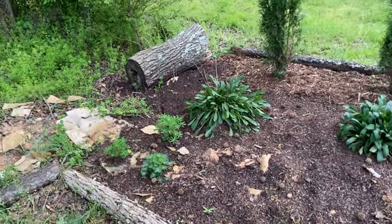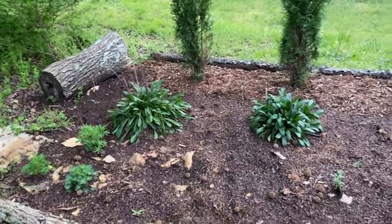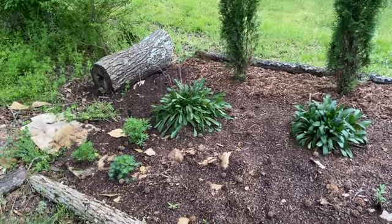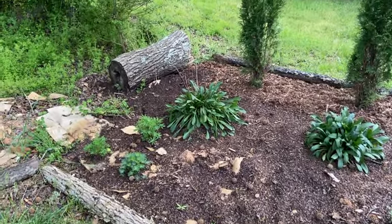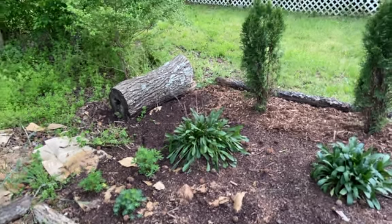There are some areas of the garden that I really haven't been going over, but that's just because there's really nothing going on in them. So hopefully once I get my vegetable garden all planted up, I can give y'all a tour.